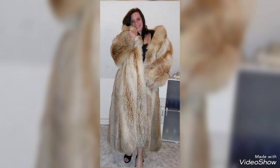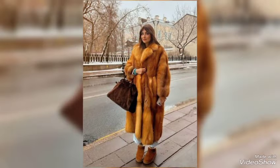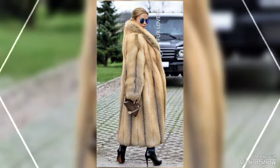Some ideas, heavy flare, with beautiful belts. Simple belt, fancy belt. Some ideas, light flare, with buttons. One side button, two sided button.